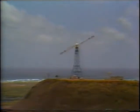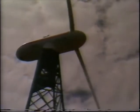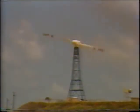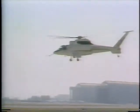NASA's Lewis Research Center also worked with the Energy Department to develop this 200,000-watt wind turbine generator. Hawaii's strong trade winds blow year-round, making it an ideal location for electricity-producing wind machines. This one, which began operation last July, is located 45 miles north of Honolulu.